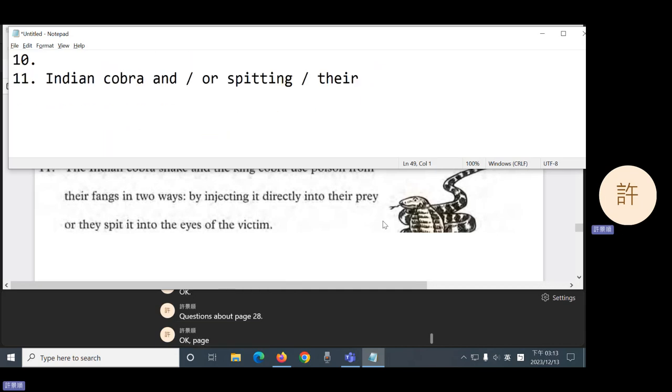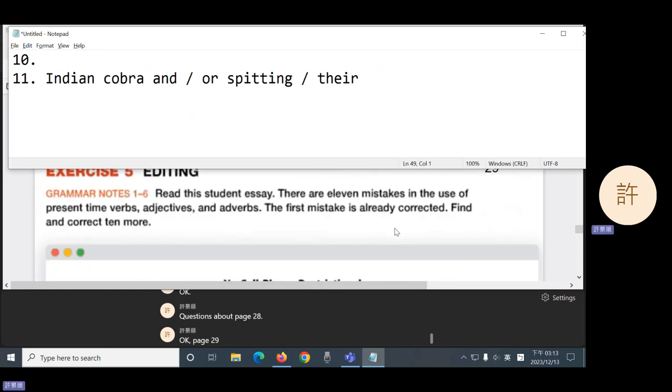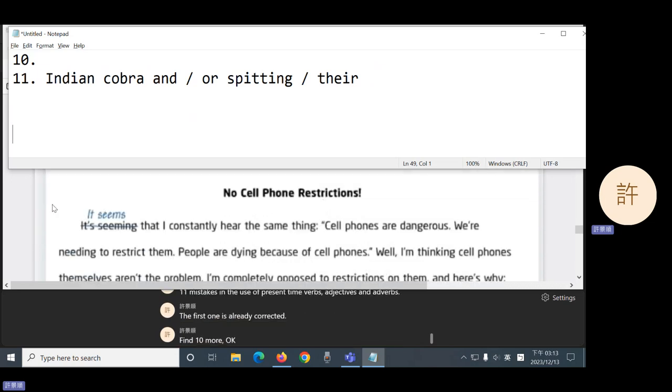Okay, page 29. 11 mistakes in the use of present time verbs, adjectives, and adverbs. The first one is already corrected. Find 10 more. Okay. No cell phone restrictions.